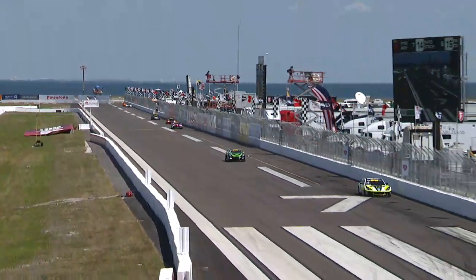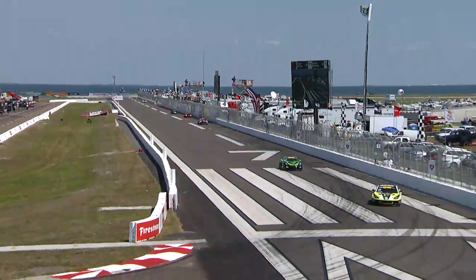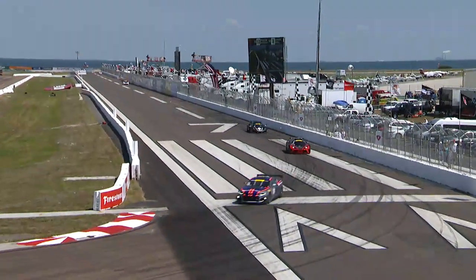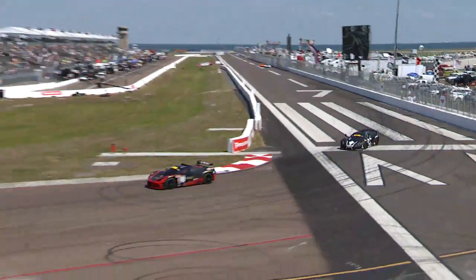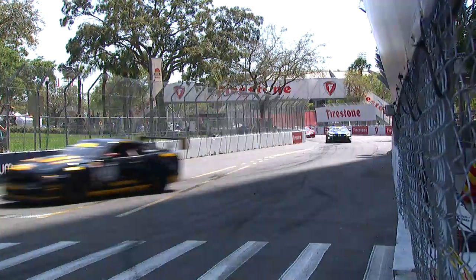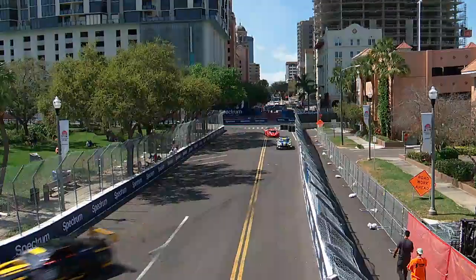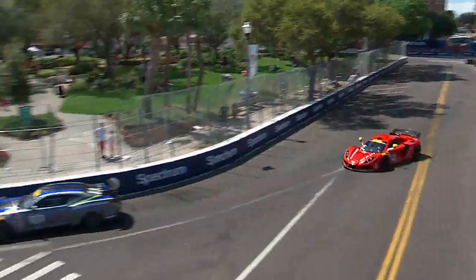Now we are officially just past the halfway point here, and we're going to report that Parker Chase once again has slowed significantly. I have to think of some kind of electrical gremlin, because it seemed like he got back up to speed after slowing. Whether he's having to recycle something.